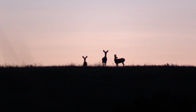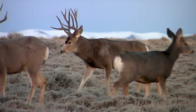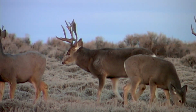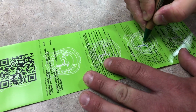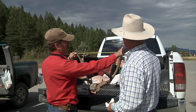You get a couple good years in a row like you had in 2012, where you had 5 good years in a row and it went up above objective and your buck to doe ratio was very high. These deer are capable of bouncing back fast. All of the work that you do is funded by the sportsmen. A lot of this migration initiative stuff has been funded by grants and conservation groups and federal and state monies.